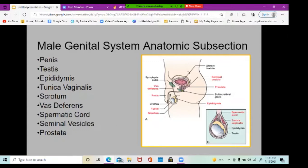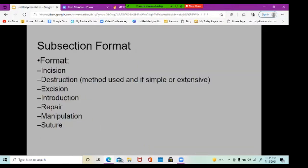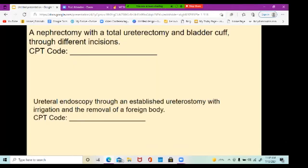No, we have the male genitalia system anatomic subsections, which is what you're going to find in the male genitalia system. These are our subsections: penis, testes, epididymis, tunica vaginalis, scrotum, vas deferens, spermatic cord, seminal vesicles, and prostate. That's all part of the male system. And then their subsection is formatted by incision, destruction, excision, introduction, repair, manipulation, and suture. Now we get to code.